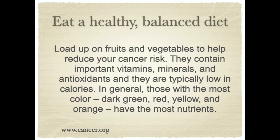In general, the darker the color, the higher the antioxidants. So your dark leafy greens, reds, yellows, all the bright colors, the more color a fruit or vegetable has, the better it is for you.